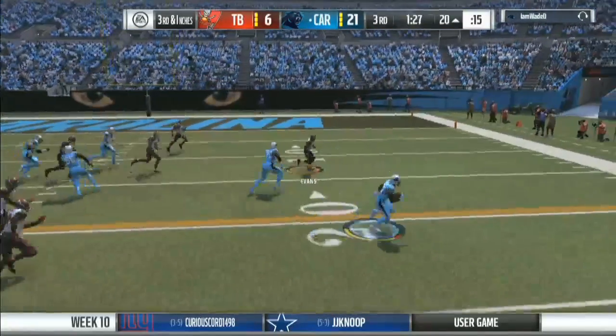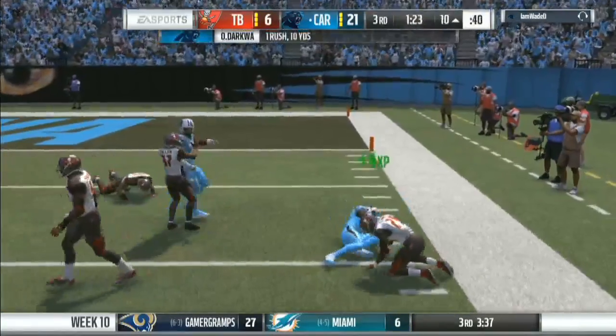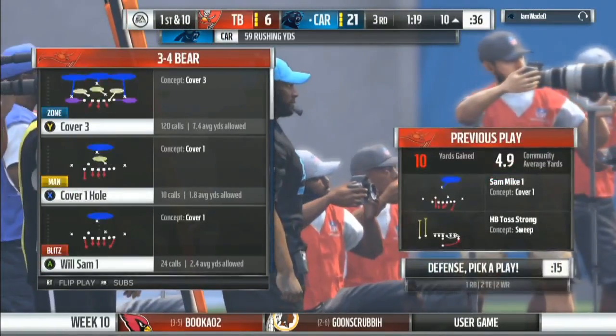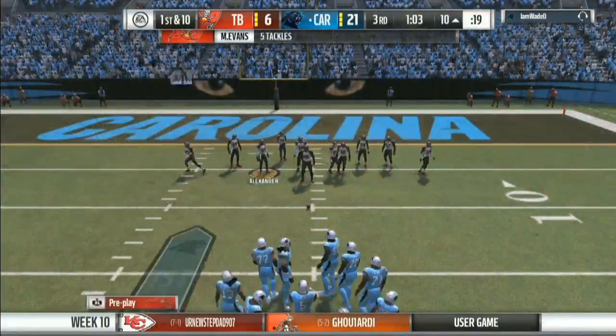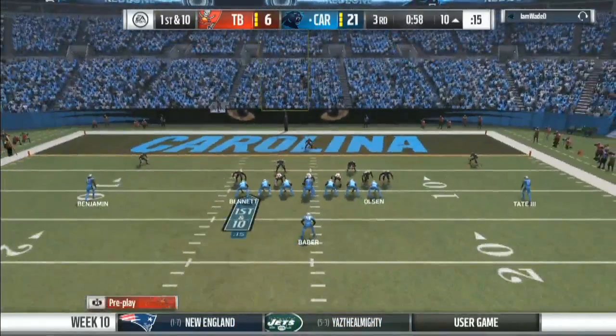Now a carry here for Orleans Darkwa. And he's able to pick up the 1st down before he's tackled right at the 10. It's a 10-yard gain there, and it sets him up now 1st and goal. Long drive. The defense just cannot seem to catch a break and get off the field.